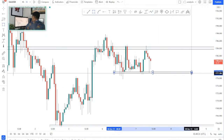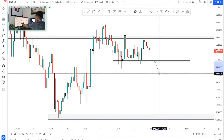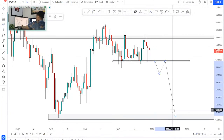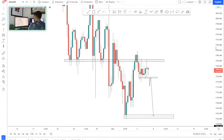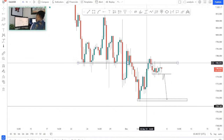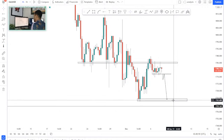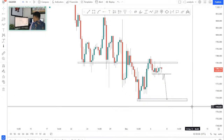Or you could wait for the break of that support and look to see if there's a retest to get short there. Probably a safer entry for sells, because you're not sure obviously what price action is giving us. But if we do break above, I'll probably reanalyze it. Stay below 1784, I do see 1762. So that's what I'm expecting for gold.